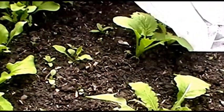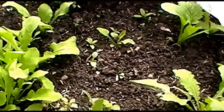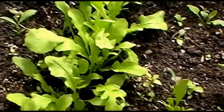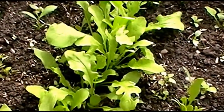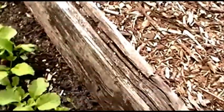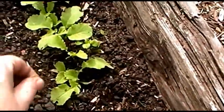The downside is, though, I'm not 100% sure what's weeds and what isn't. I think these are weeds down there, but they're in a bit of a straight line, so I'm not really sure here, to be really fair with you. So let's have a look under this one here. Again, they're looking all right. I know these are weeds.